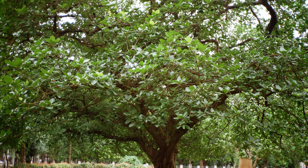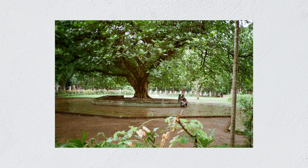No matter what part of Dhaka I go, there are trees, and there's this university called Dhaka University, and some of the campus have the biggest trees I personally have ever seen, and this was one of those trees. I took another picture of this same tree with these two ladies sitting there and chatting.